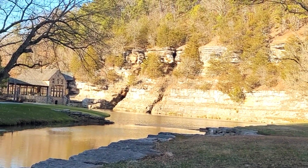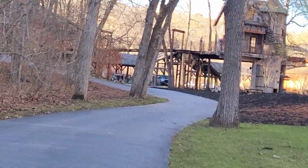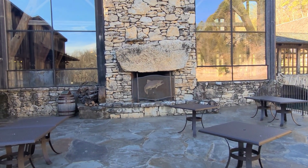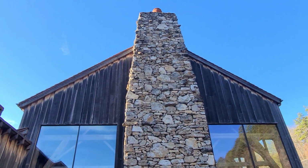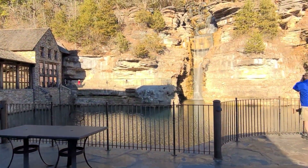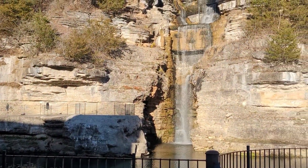What a beautiful view looking back at the canyon mill and grill and outdoor patio area. We're going to stop there really quick before we leave. And here it is, the patio. What a beautiful fireplace. Wow, reaching all the way to the sky. I'll tell you what, you can't really beat this view. Even if you just drove down, grabbed some lunch, enjoyed it out on the patio, and enjoyed the waterfall. Spectacular.